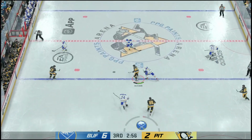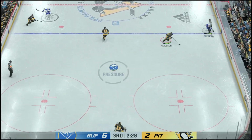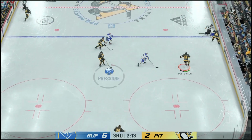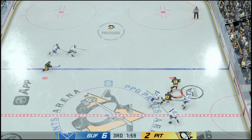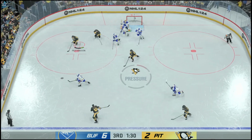Feeds it on over to Rust. From the right wing, he moves it to the middle. Slides it diagonally to Skinner. Good hit on the play. Pittsburgh's gained the line and into the zone. Off the tip. Oh, pokes it away.